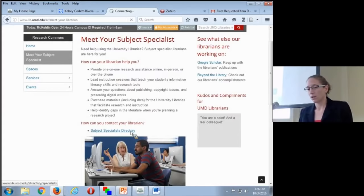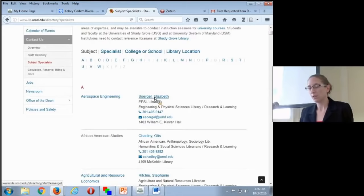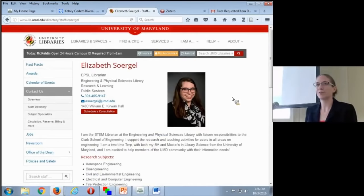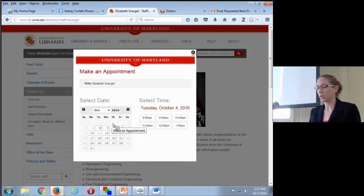So you can look by your subject. So if you're in aerospace engineering, my colleague Elizabeth Sorgel is your librarian. If you click on her name, you can see her lovely face. Helps you recognize her if you're scheduling a meeting with her. Gives you a little bit more information about her. And then all of us now have this schedule a consultation button. So you can go ahead and click that button and up pops a live schedule with her availability in there. So you can see exactly when she would be available to meet with you, book an appointment online, meet her at her office over in the Engineering and Physical Sciences Library.